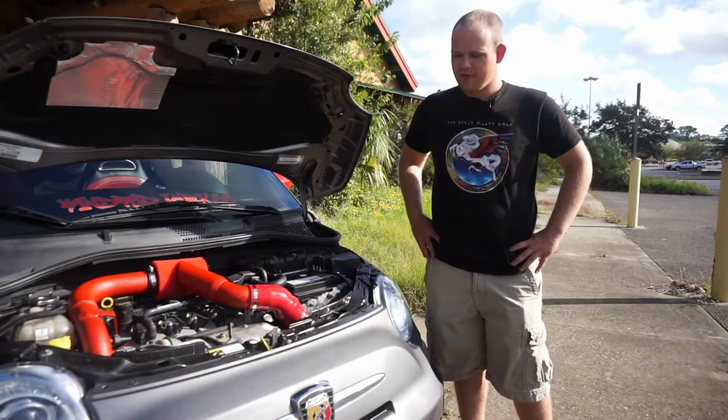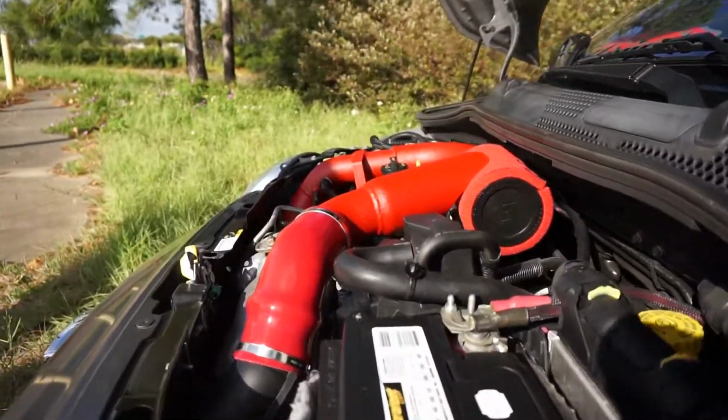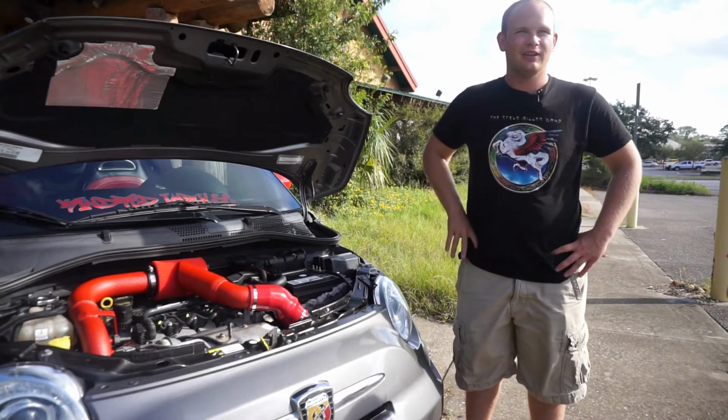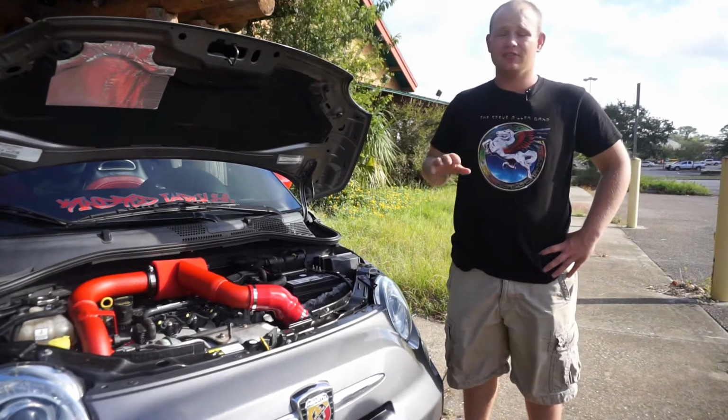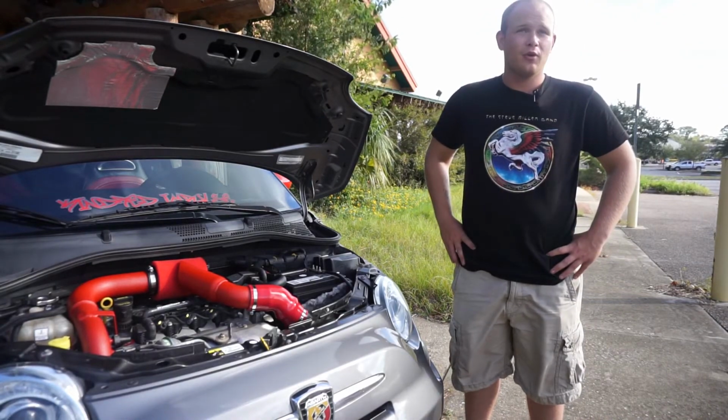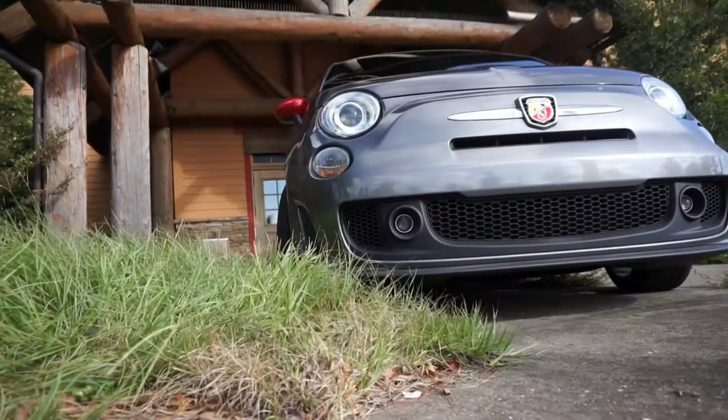Yeah, no muffler from the factory. They come with a catted downpipe, and then it's like 1.8 inch exhaust back. Basically a straight pipe car, yeah. And I mean, stock, for what it was, it sounded like a mean little car. Stock, I love it.